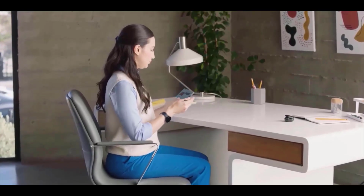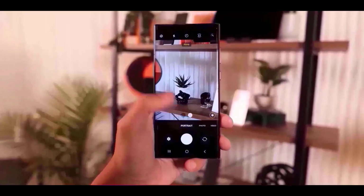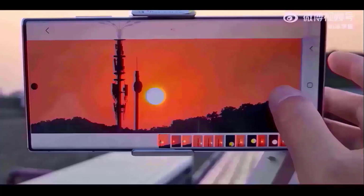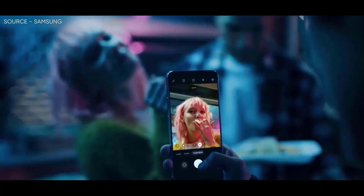From the display to the camera, Samsung is undoubtedly going all out with their next breakthrough with the Samsung Galaxy S24 Ultra. As of right now, both the sensor specifications and the genuine magic that this will bring to the S24 Ultra's zoom performance have been completely verified.